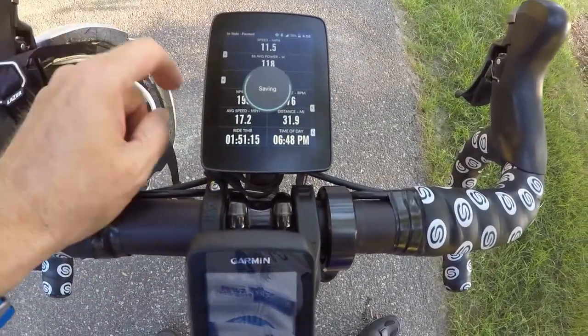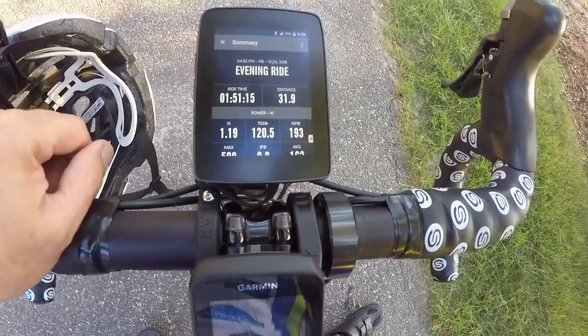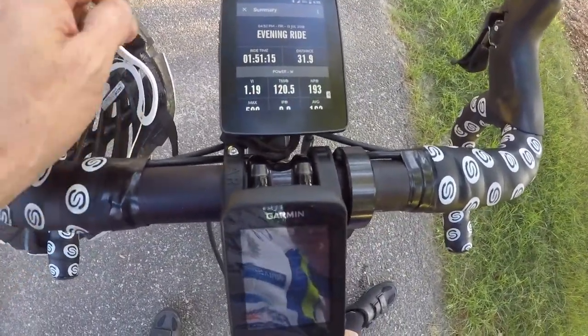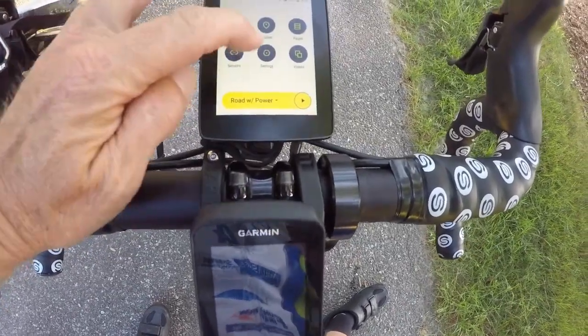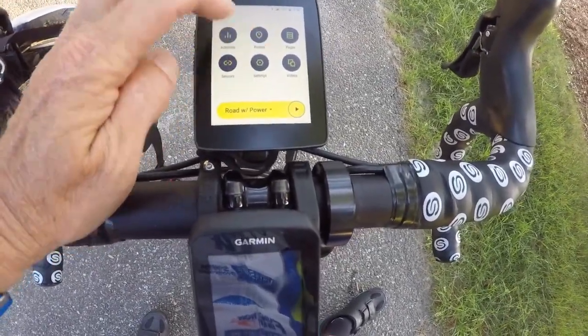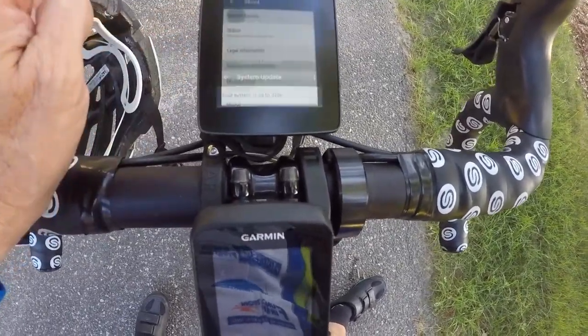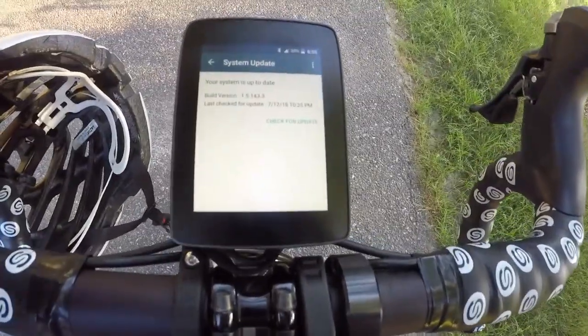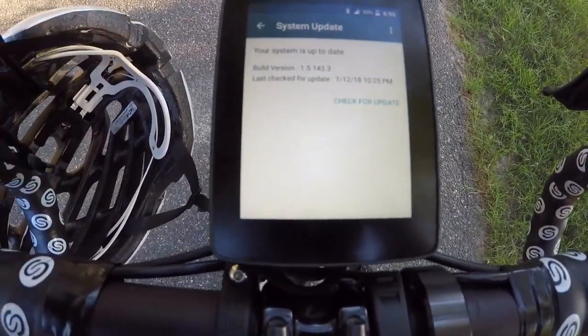So today is, let's see, I've got to look at my watch. Friday the 13th. Oh great, Friday July 13th. We'll just skip this for now and upload it later. So if I go into settings here, and do About and System Update, you can see that I'm on subversion 143 of version 1.5.